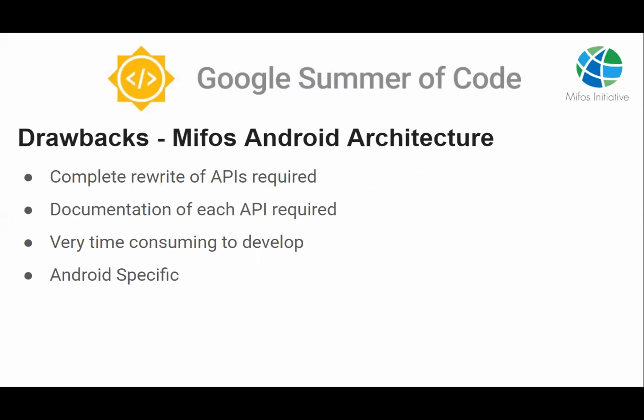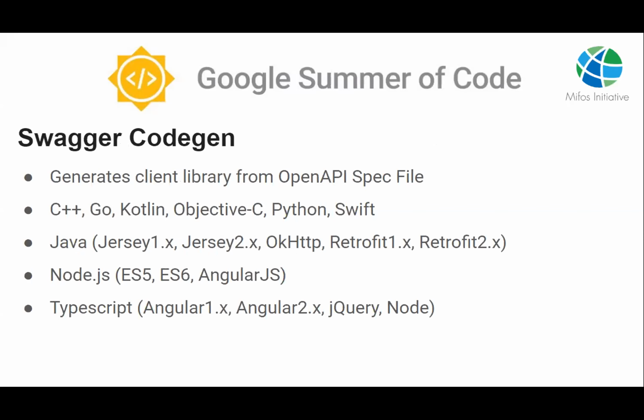For users to use this library efficiently, documentation of each API from Android's perspective is also required. So that becomes a double overhead, and ultimately it is very time consuming to develop. The main drawback is that it is Android specific. We started off with an Android library, but if someone later wants to build a library for, let's say, Angular or Node, then again they have to rewrite the whole thing. Those were the drawbacks.